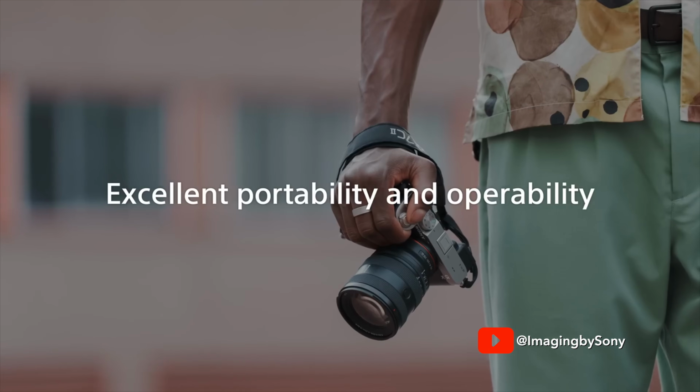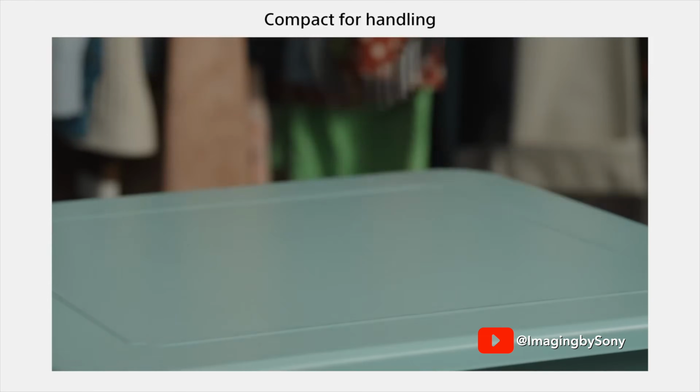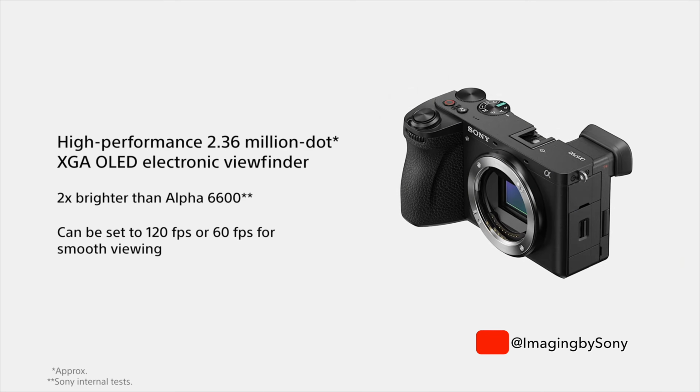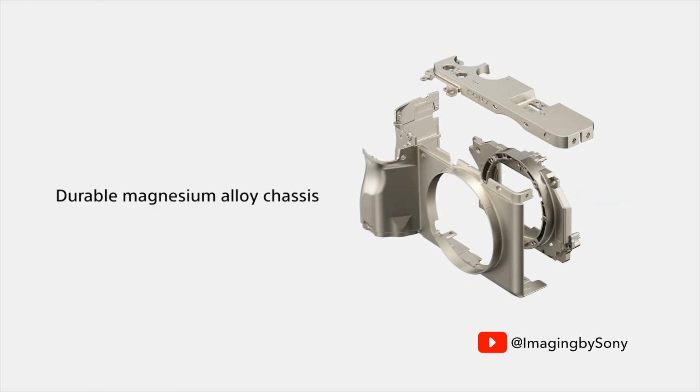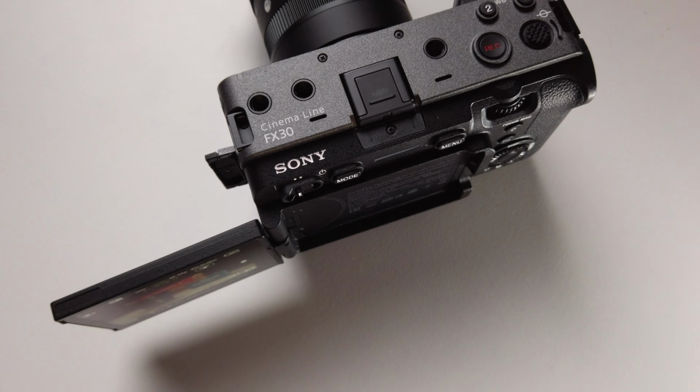Alright, so how about you? Despite what I have said here, would you still buy the A7C Mark II or the A7CR no matter what? If so, why? Or would you settle for an a6700, for example, a Sony ZV-E1, or even the FX30 instead? If so, let me ask why as well. Let me know in the comment section below and let's discuss.